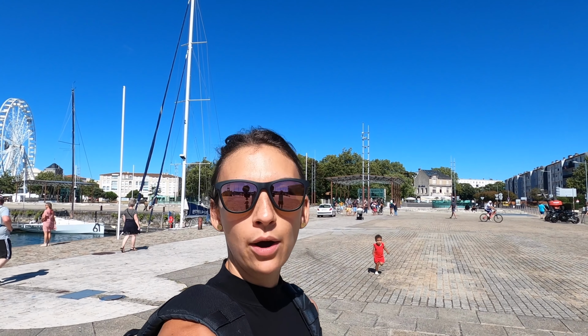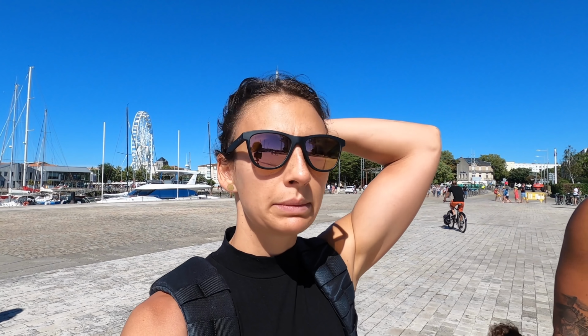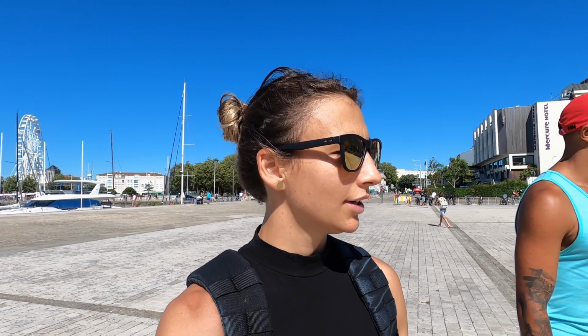So, we're now walking. This is our last walk here in La Rochelle. Yes, so we will be walking towards the beach and we will say goodbye to this beautiful town, which surprised us a lot.